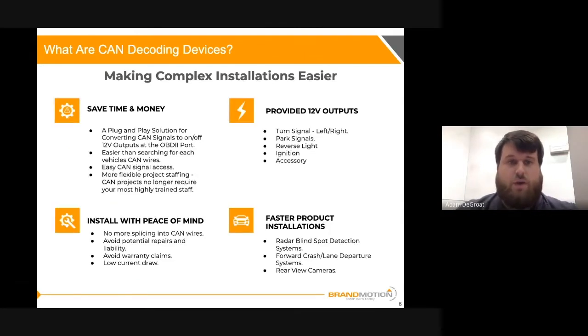So if you had to boil it down into a couple features, really what CAN decoding is, it helps you save time and money. It's a plug and play solution for converting CAN signal to on-off 12-volt outputs at the OBD2 port. It's easier than searching for each vehicle's CAN wires, easy CAN signal access, and then more flexible project staffing, meaning you don't have to have your higher trained or more specialized installers focusing on finding wires. Hopefully this will bring in a wider mix of installers being able to tackle projects that require CAN signaling during the installation. The provided 12-volt outputs this offers are the turn signal left and right, park signals, reverse light, ignition, and accessory. And really it just helps you install with peace of mind.